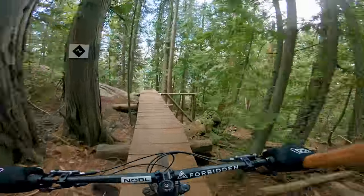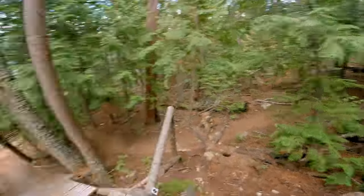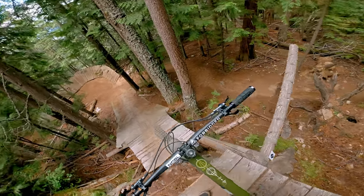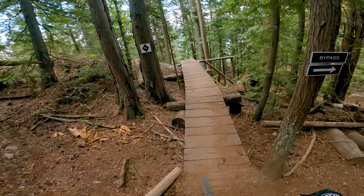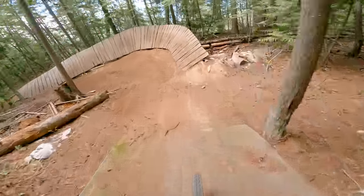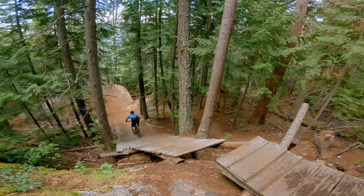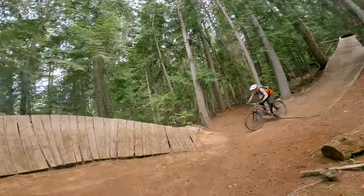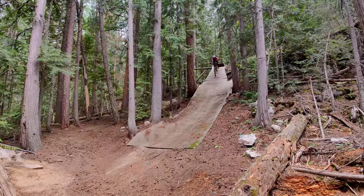The one standout feature was this. Ooh, oh, you can't roll it. A slightly surprising drop to wall ride. It's a good thing I looked because, yeah. It's not much, but it's enough. It's a fairly easy feature that's just a good amount of fun. And in the end, we all managed to get it.